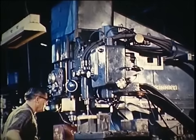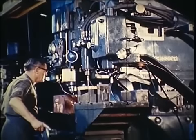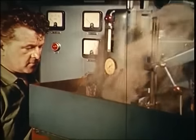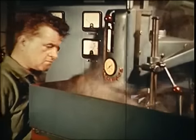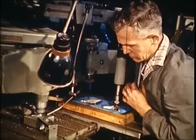Accurate die cutting is carried out with the very latest equipment, such as this mechanical marvel, the Cincinnati hydraulic copying mill. Even the toughest steel is cut through with ease using this electric spark erosion machine. Many of the smaller dies are cut on 3-dimensional profile mills.